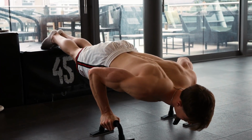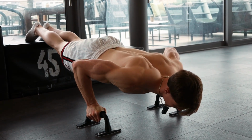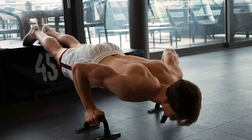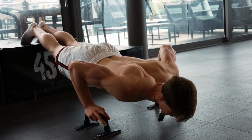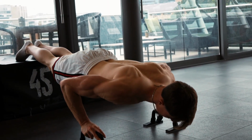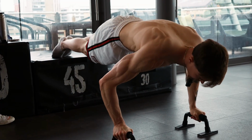After that, we get into decline push-ups. And here, as you can see, I'm super controlling the movement. I'm not going all the way up, to keep the tension on the chest, and I'm making sure to go all the way down, which is why I'm using handles as well. Really get that stretch in the upper chest.